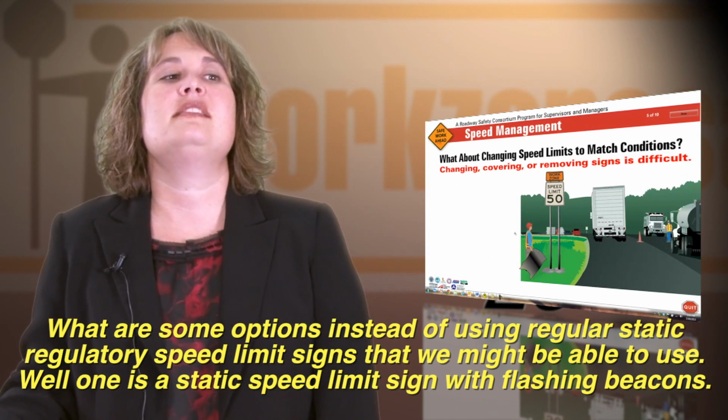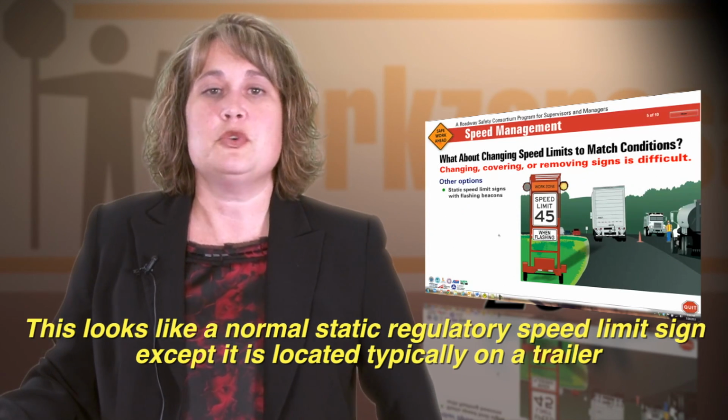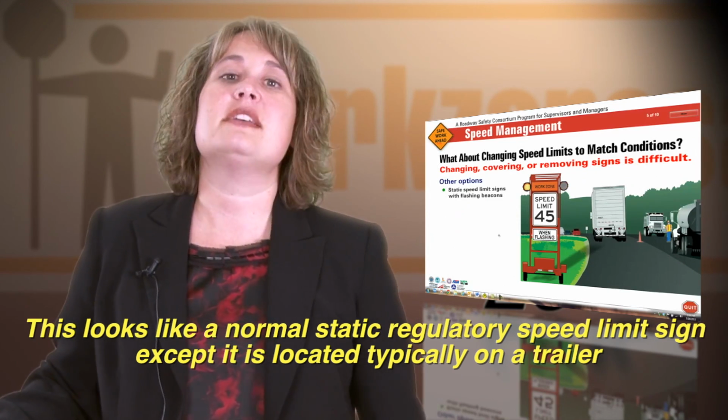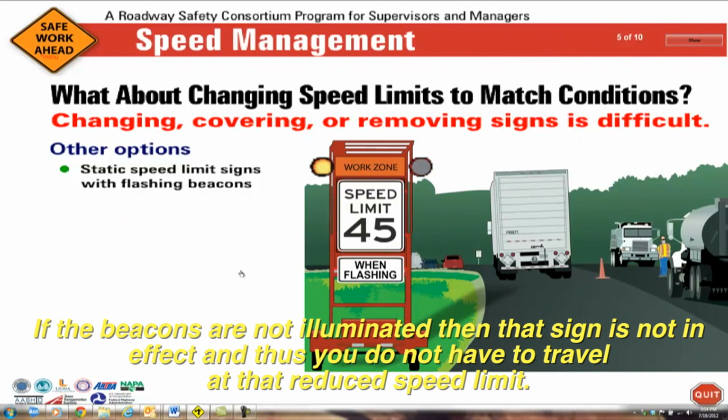Well, one is a static speed limit sign with flashing beacons. This looks like a normal static regulatory speed limit sign, except it's located typically on a trailer so that it can be moved around the work zone. And when the flashing beacons are on or illuminated, then that regulatory speed limit is in effect. If the beacons are not illuminated, then that sign is not in effect, and thus you do not have to travel at that reduced speed limit.